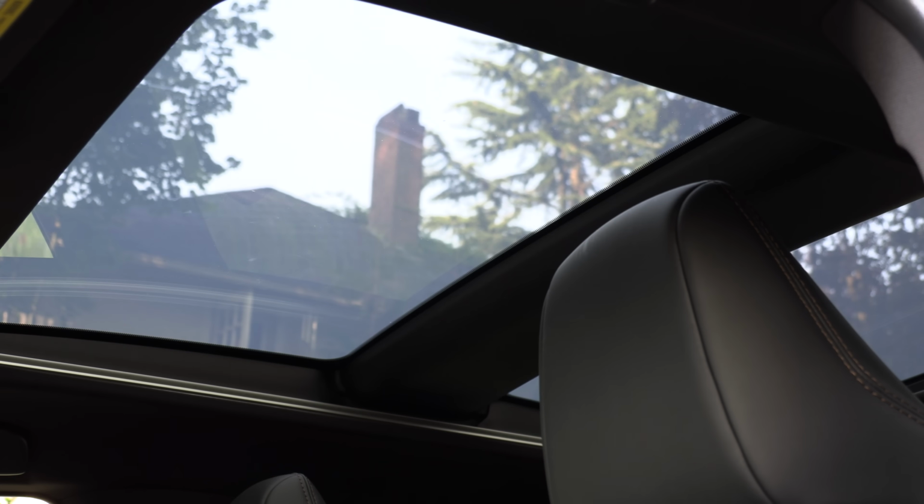And then some complaints about the sunroof, that there is no sunroof option, and if you do get that top trim, you're getting a glass roof, which actually I think is quite beautiful. It looks cool, yeah, but the novelty wears off, I think, pretty quickly.